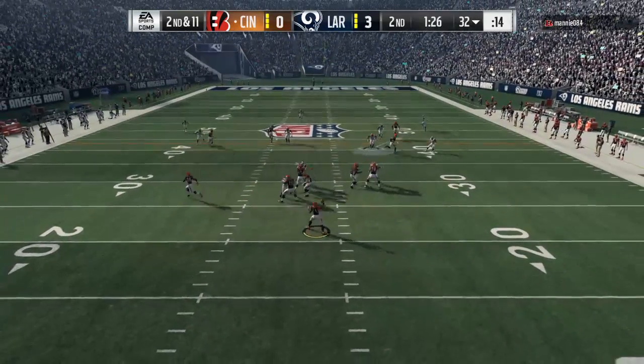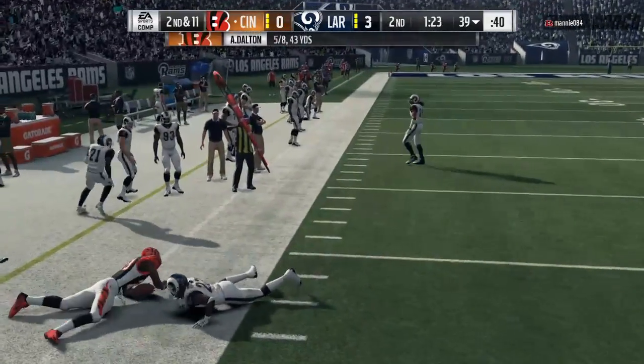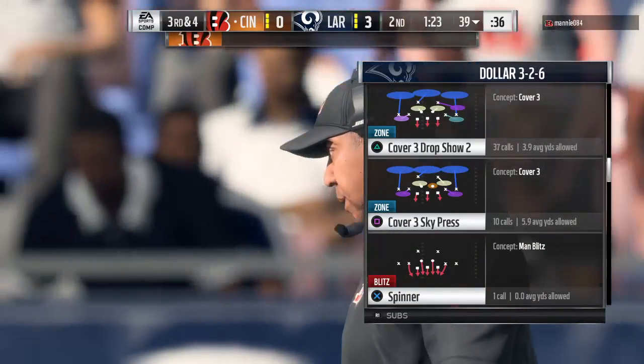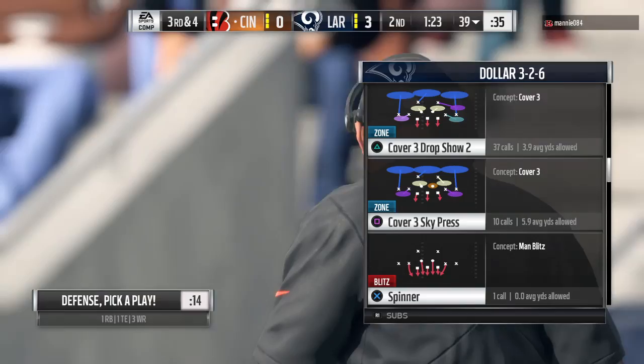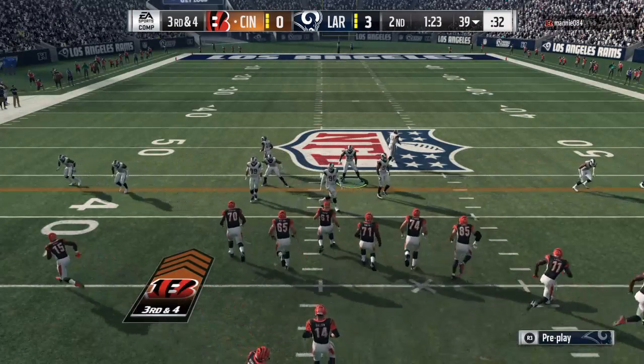Dalton here from the gun. Looking for his running back, and he's got it. 7 yards on the play, and that'll lead here to a 3rd down. Everyone's got to be able to catch the football. Doesn't matter what position you play, but if you're on offense, be aware a ball may come your way.